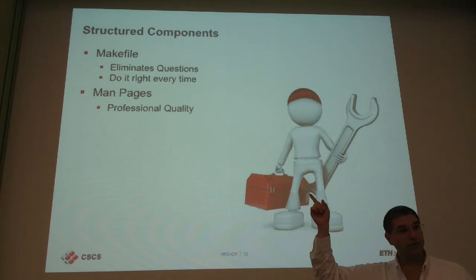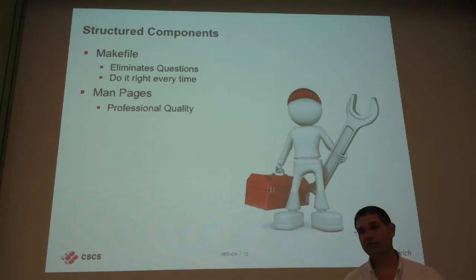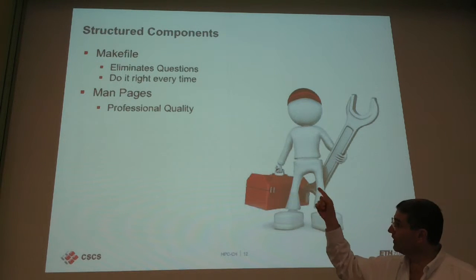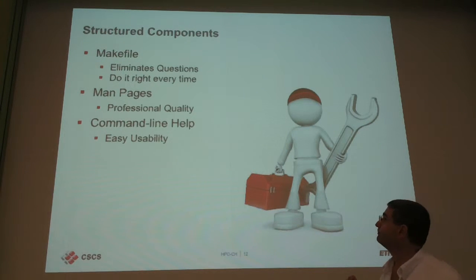It'll also give you a professional quality look and feel. It'll look just like it came with the system itself, which gives a level of confidence to people. It gives them a comfort area. Maybe they'll use it more. But it's a single point to go for documentation, and it's integrated into Linux.